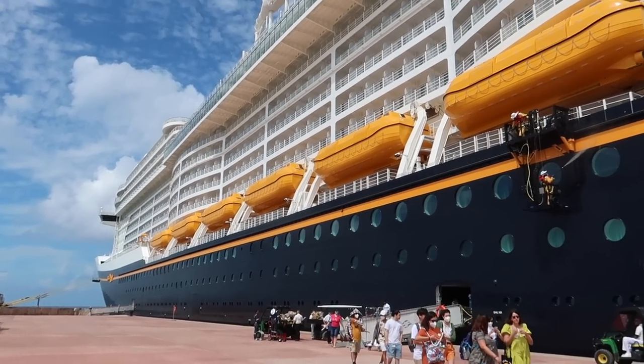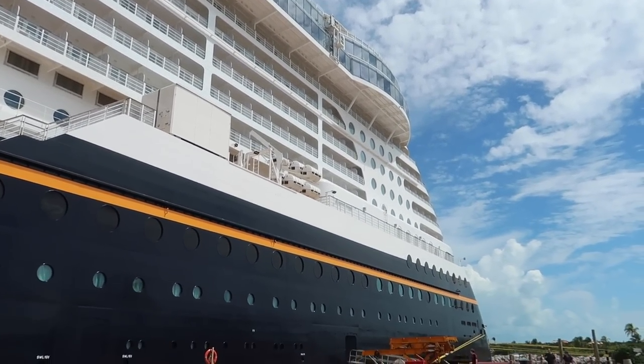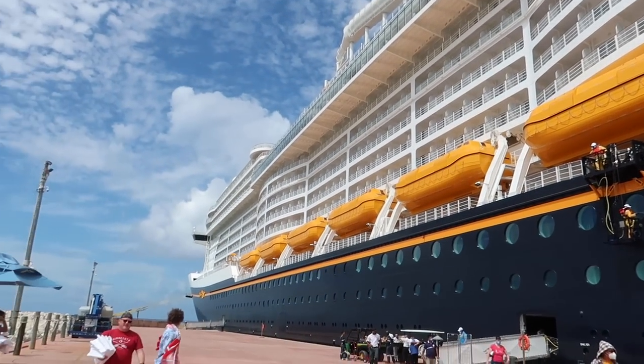Holy cow, guys, this ship is absolutely massive. I said it on embarkation day and I'm saying it again. It is huge. Very huge.